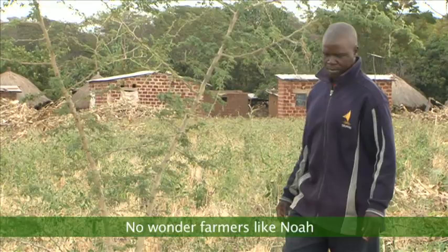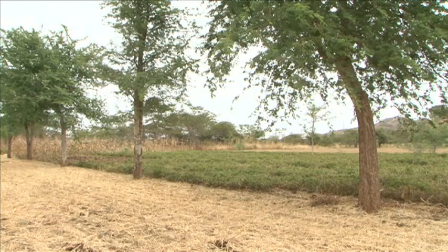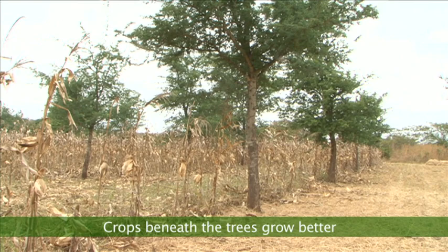No wonder farmers like Noah are starting to integrate trees into their conservation agriculture practices. Not far away, Esther Mumba and her husband planted their trees 7 years ago, and the impact is clear. Crops beneath the trees grow better and produce more.